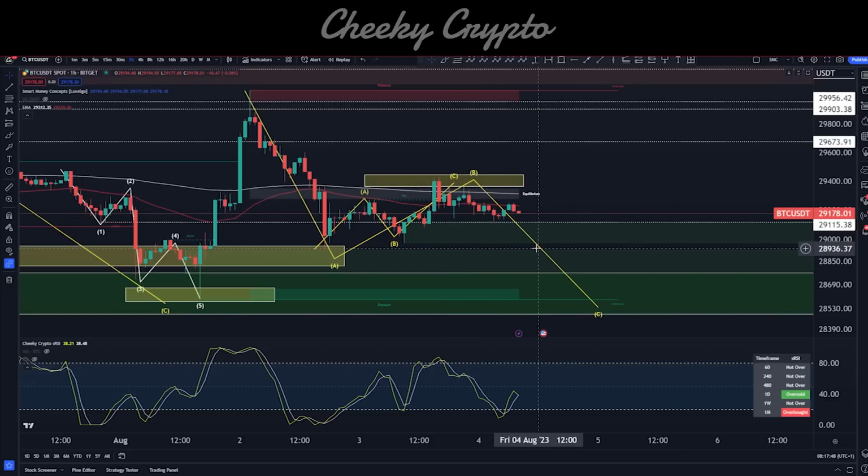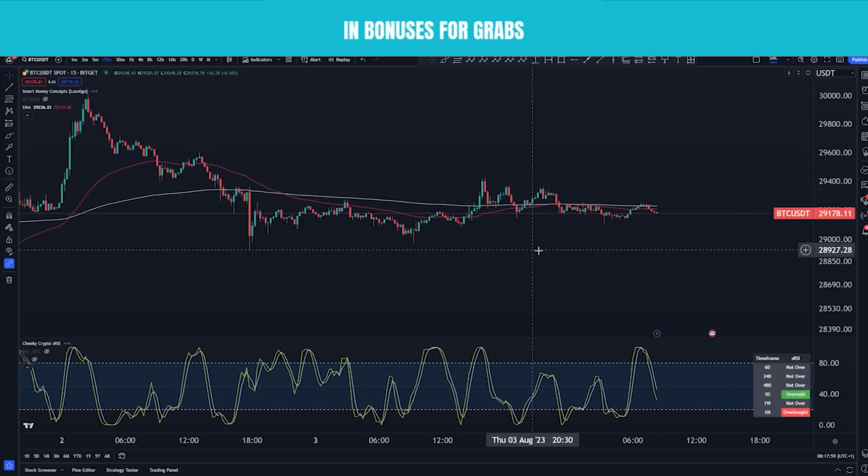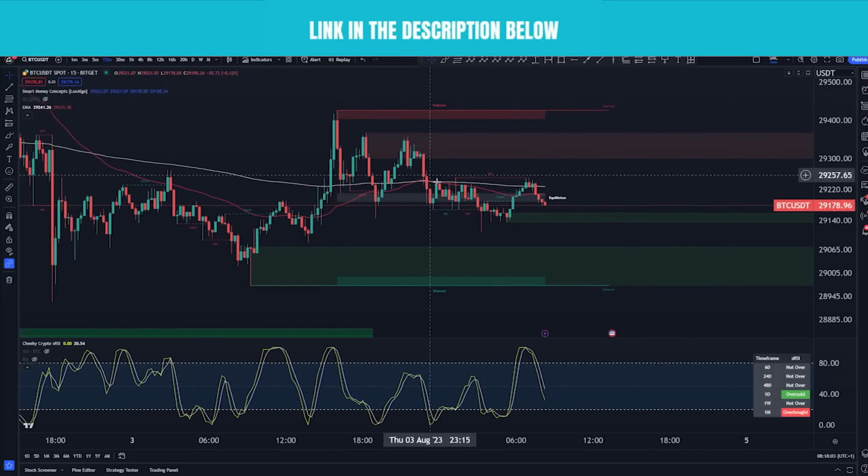However, nothing moves in straight lines and we need to consider the fact that we're probably going to be pushing and testing the 200 EMA and equilibrium probably one more time. Let me show you why that is. If I go down to a 15-minute time frame here, just clear out all the noise, you can kind of see that we have our correction coming down here.